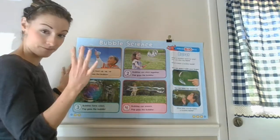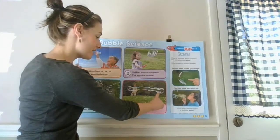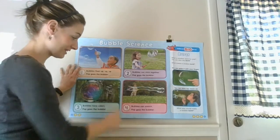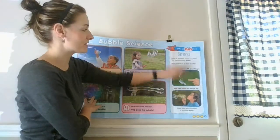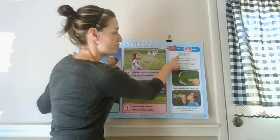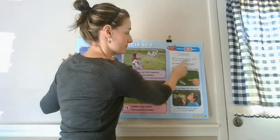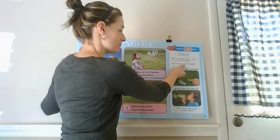All right, number four. Okay. Bubbles can stretch. Pop goes the bubble. Wow, that's a really long bubble. Over here, boys and girls, it says Clifford's big word. So you're going to learn a new word today. It says burst. What is another word for pop? You can also say burst. What makes a bubble burst?